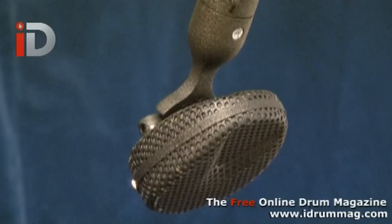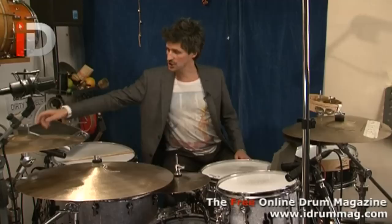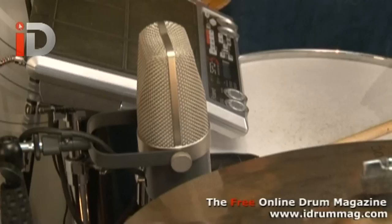It's a ribbon microphone, which means it picks up the sound in a slightly different way to the condenser mics and the dynamic mics. It suits what I need it for perfectly. The last microphone that I'm using on the kit is on this side of the kit. I'm actually using a cheaper ribbon mic. It's actually less than 100 quid, but again, it sounds really good, and it picks up all of the kind of bass end of my toms and gives a nice smooth rounded sound if I ever need to use it.